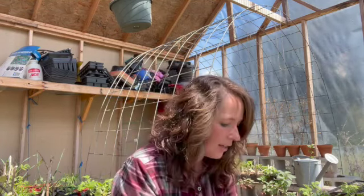So that's the seeds that I've ordered. Like I said, a lot of these are going to be for next year. Some of them are just for backup, and then some of them we will plant together at some point, probably. We'll just have to see how time allows it.